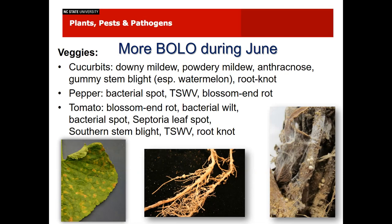Pepper and tomato, be looking for bacterial spot, tomato spotted wilt virus, blossom end rot, and also for southern stem blight. You'll see in the lower right the photograph showing not just the necrotic stem there, the dead stem tissue, but the mycelium, the wefts and mats of the fungal growth, as well as the initials there of the sclerotia, which when they mature are very like radish seeds, about the same size, shape, and color.